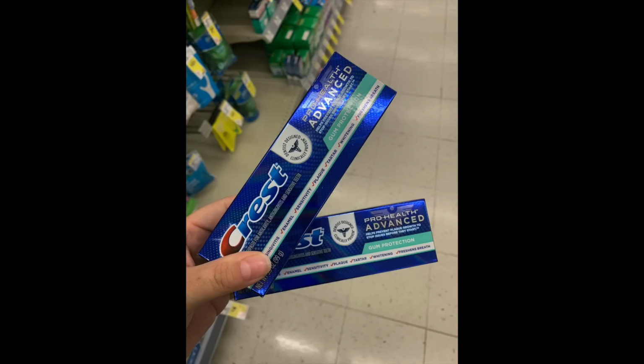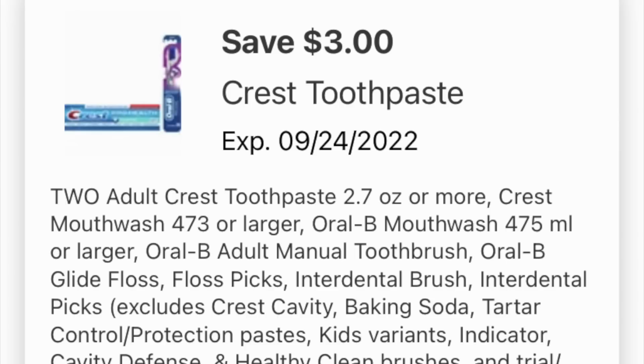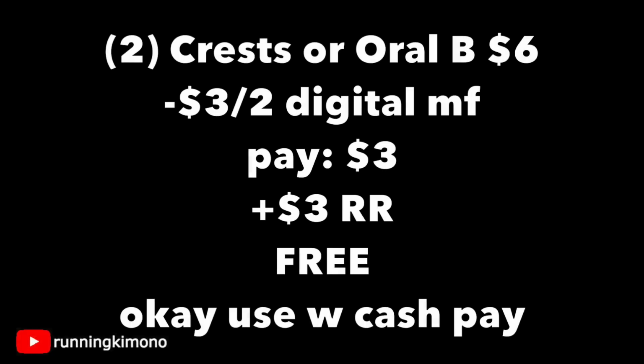Now we have this digital coupon from last week if you did not use it, which is a $3 off of 2. So please make sure you have it loaded to do this deal. Here's the math, guys. Grabbing either 2 Crest or 2 Oral-B, you choose. It's $6. Subtracting that $3 off of 2 digital, you're paying $3 out of pocket, getting back a $3 register reward, making it free. If you're doing this without a booster, yes, you can use Walgreens cash.